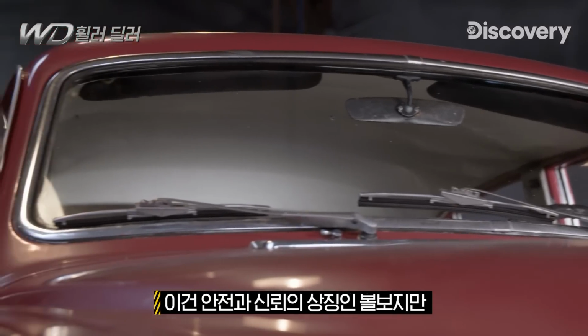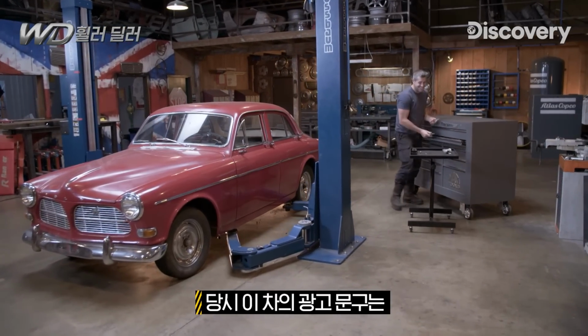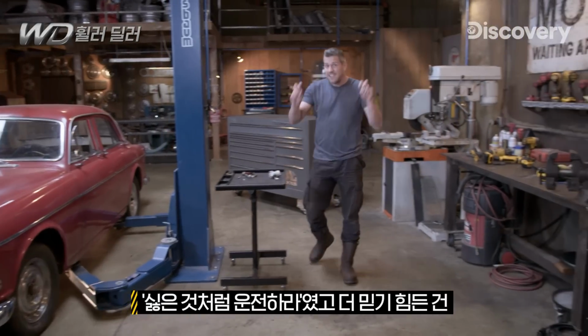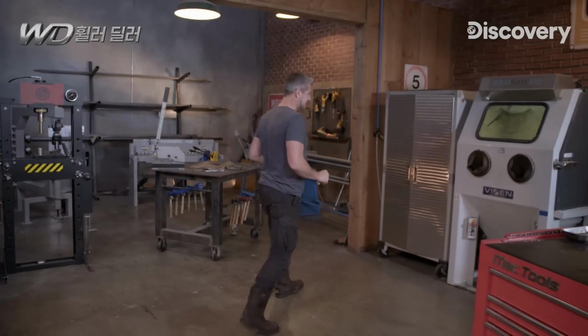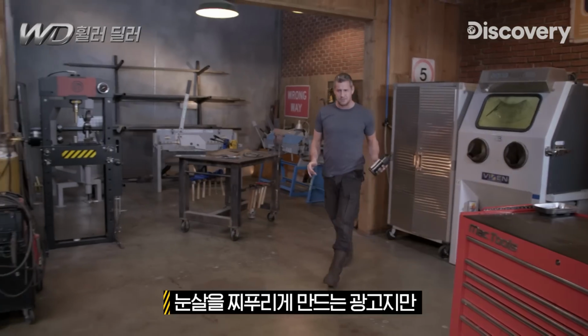This is a Volvo. It's the very essence of safe, dependable driving. But back in the day, the advertising slogan for this car was, "Drive it like you hate it." And this is unbelievable, get this. It was also cheaper than a psychiatrist. When you consider today's modern advertising standards, I think that'd be pretty much frowned upon.